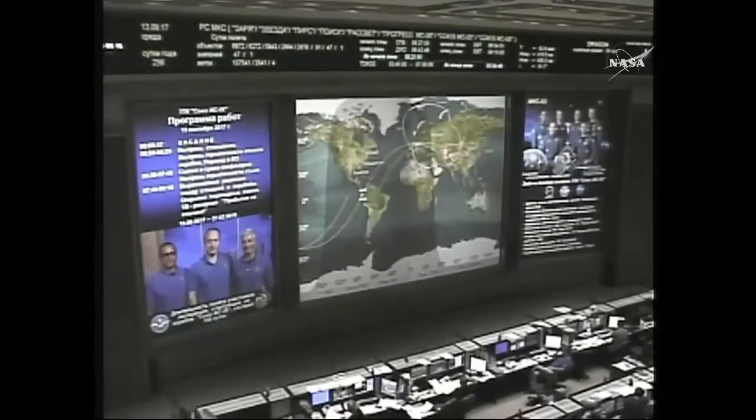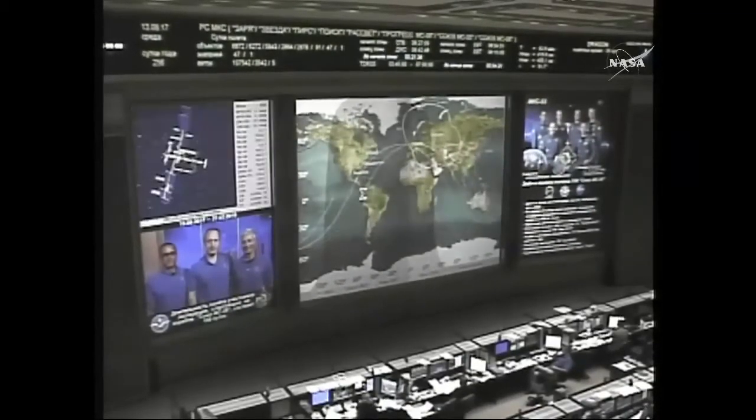And we did just get confirmation the hooks on the Poisk side, the MRM2 hooks, have been closed. So with that, the Soyuz is now a hard mate and in place attached to the International Space Station. Deactivate VSK illumination. Copy. Done. That's good. Demate cable.